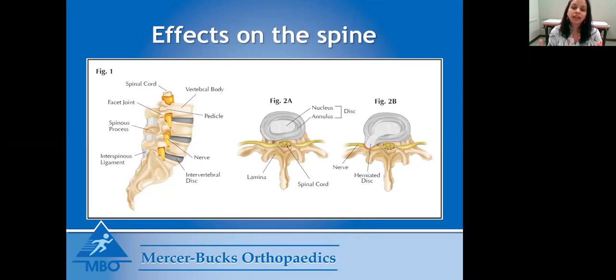Some of you may have heard the term a disc bulge. The disc bulge is nothing but the back wall, the posterior wall of this disc sort of starting to deform and go out of shape. When that happens, there's a lot of pain-sensitive structures that surround it. So when it bulges and goes out of shape and irritates those pain-sensitive structures, you start to have neck pain, you start to have back pain. The more the bulge, the further down the arm or the leg your pain starts to go.